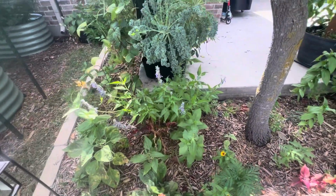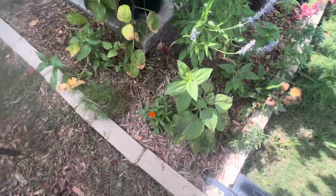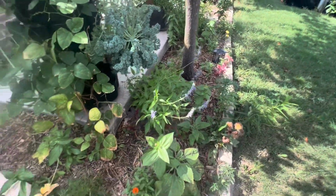Things are really starting to form their flower heads, or they're blooming all together. So in another week or two, this is going to be quite majestic.